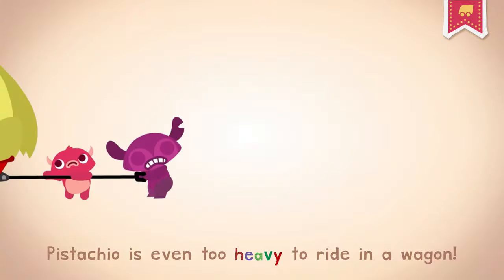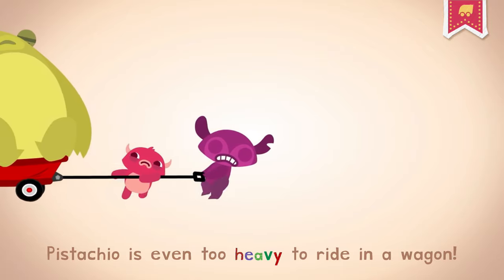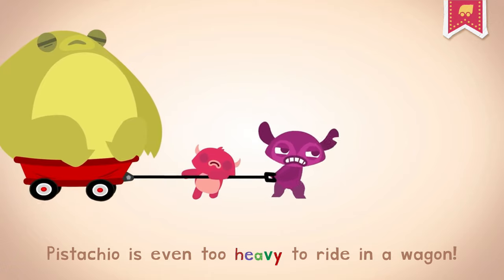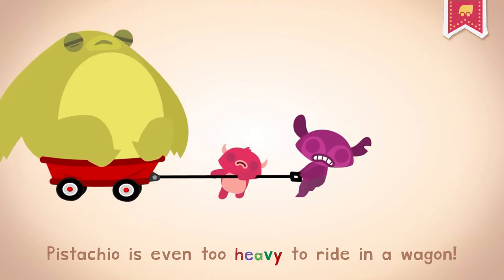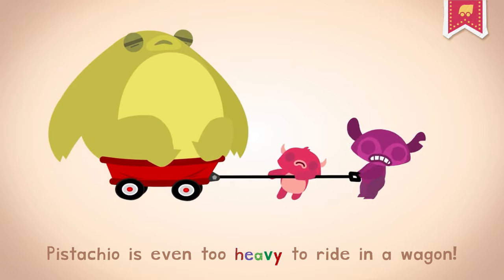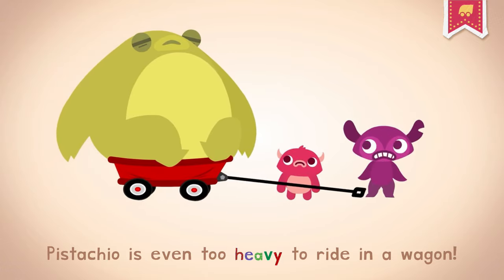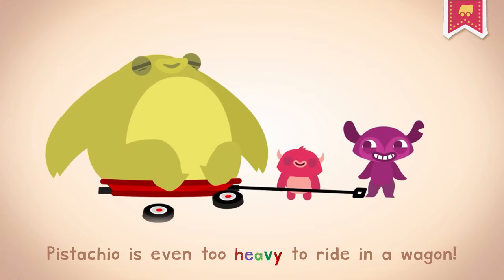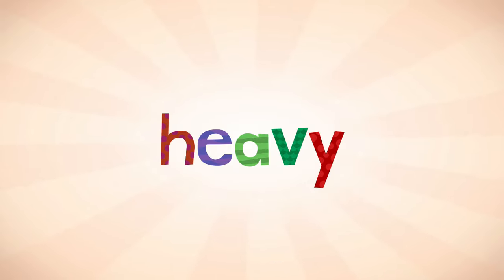Heavy. Pistachio is even too heavy to ride in a wagon. Heavy. What's the heaviest thing you can lift?